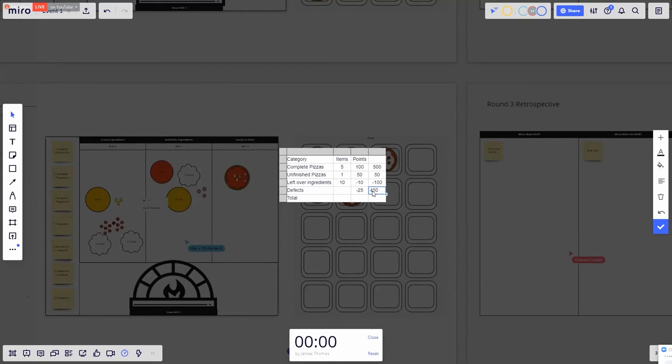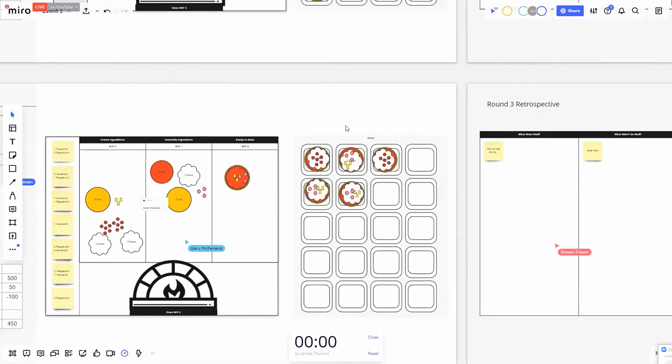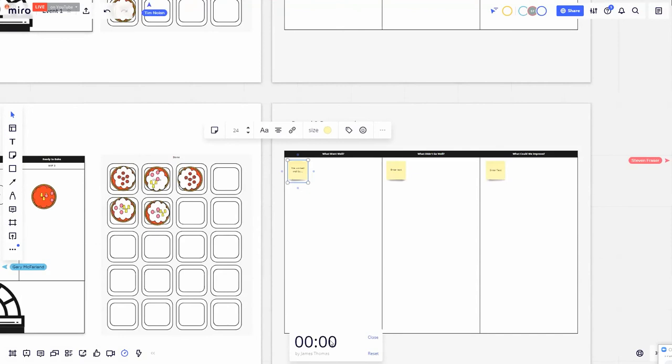Oh, they have retrospective diagrams here. I didn't even see those. Let's start 3 minutes and just go. If it will allow me to. Oh, down here. We're gonna do retro here. Yeah, we're gonna do retro and bring everyone to me.